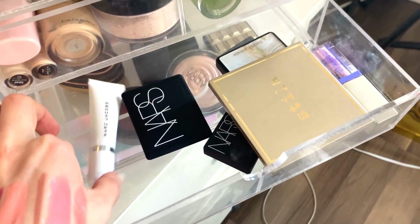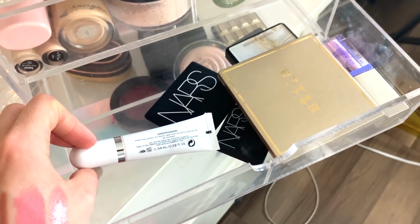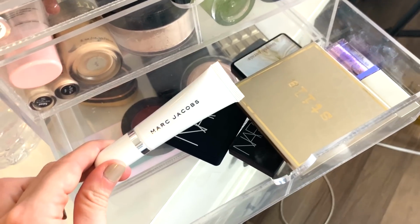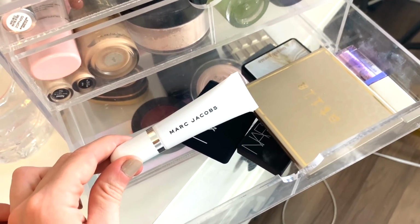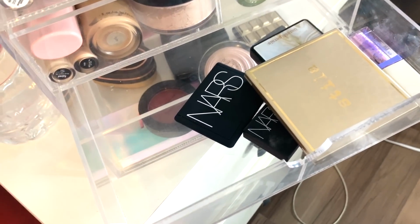I also pulled out the Marc Jacobs, what is this? I think this is the Remarkable, no, this is the Undercover Primer. I don't necessarily use primer for my eyes, but I used the Too Faced one last week when I did my first impressions, and I like it. It looked good, you know? It helped my shadows, I feel like. So we're gonna use this. That was also a really bomb find.